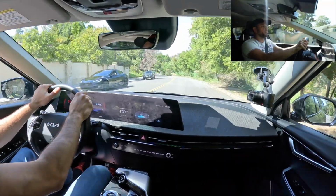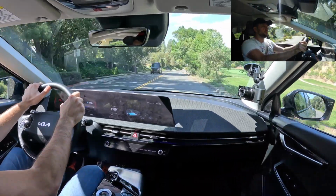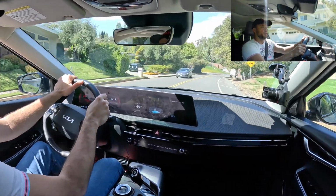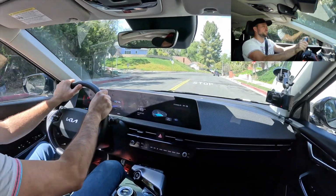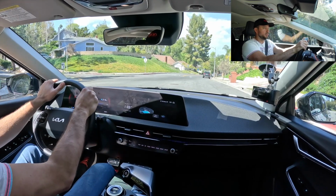All right, immediately we want to see how the brakes are, and the brakes feel pretty strong. One thing I can tell, I can feel the weight of this car. This car is around 4,500 pounds, if not a little more. So it's a pretty heavy car. Let's do a stop here, and then we'll launch it once again. All right, let's go.